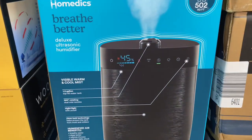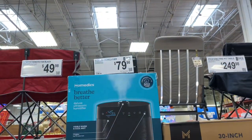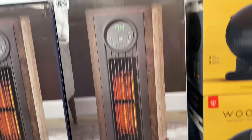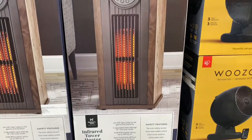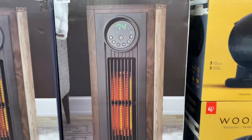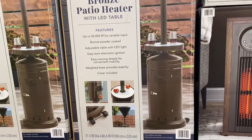Y'all, look at this humidifier. Breathe Better Home Medics, $79.98. And then this is a heater, y'all. I've never seen a heater like this. It looks modern, but then still vintage. It looks nice. Then they have a patio heater with a table.